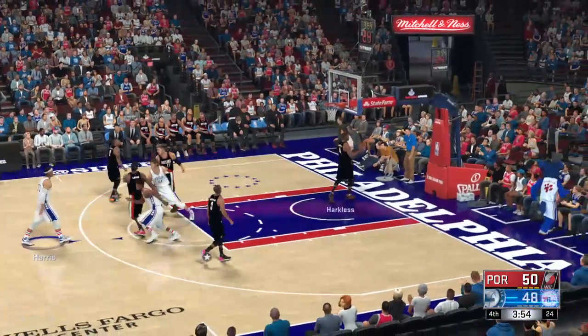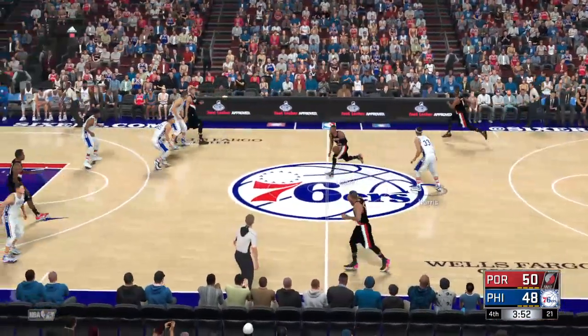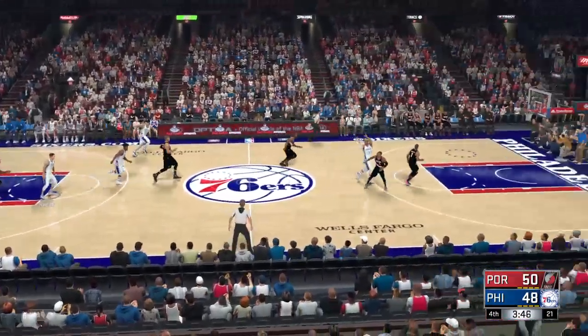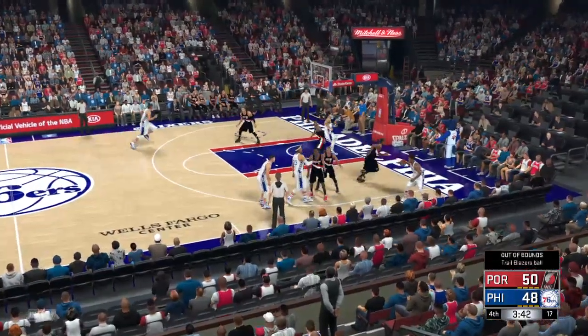That's good from Harris. For Portland, they've gone 2 for 5 on field goal attempts in the fourth quarter. Aminu misses. Really shocking he didn't take advantage of that golden opportunity there. He needs to be much better in that situation.